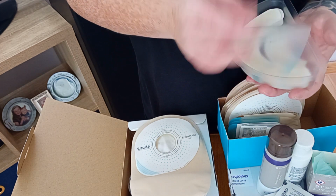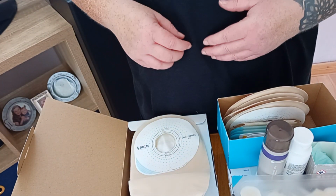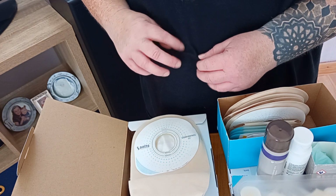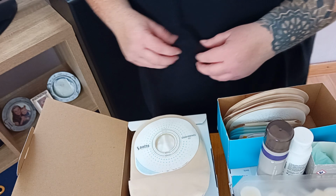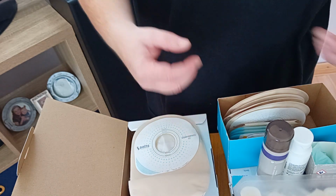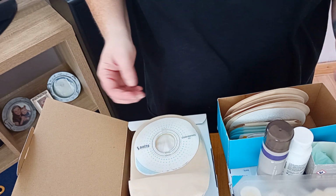Now I've noticed the bags have been really short now. I don't know if it's money saving or whatever, but the top of the bag catches your trousers. Obviously because I have a bit of a stomach, it catches your trousers and it peels it off. So I obviously have to put one of those on maybe tomorrow because I've done my bag this morning.